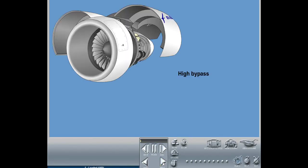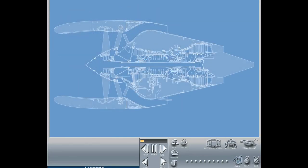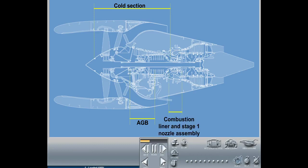The engine is a high-bypass, two-spool, axial-flow turbofan engine. It can be divided into the following modules: the cold section, the accessory gearbox, the combustion liner and Stage 1 nozzle assembly, the high-pressure turbine, and the low-pressure turbine.